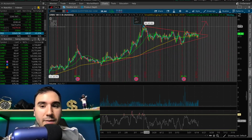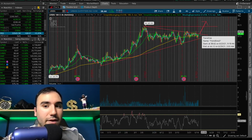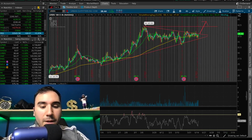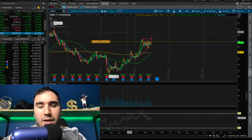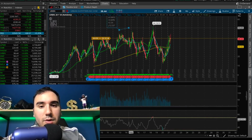So I believe we'll probably put it at 39.50. If that's able to break, and I'm going to put an alert there, this could probably go over 40, probably to 42. And if I pull up the 3-year chart, I don't think this is at all-time highs. No, it's not. All-time highs probably in the 50s. Let me pull up that 20-year chart. Yeah, all-time highs is at about $52 per share.